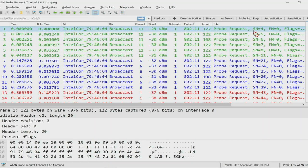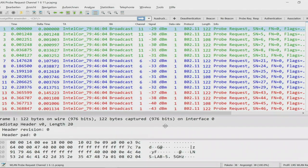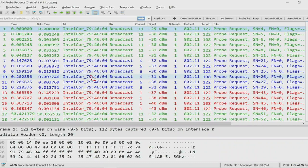So it's sending out a broadcast and it's scanning through the channels. So you see here this guy started in channel 11, then 6, then 1, but I'm sure this Intel station has also scanned the other channels, but I only had 3 channels monitored. That's why I only see channels 11, 6 and 1, because I have tuned 3 adapters to 3 channels.